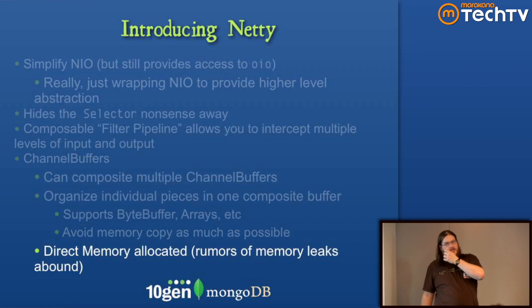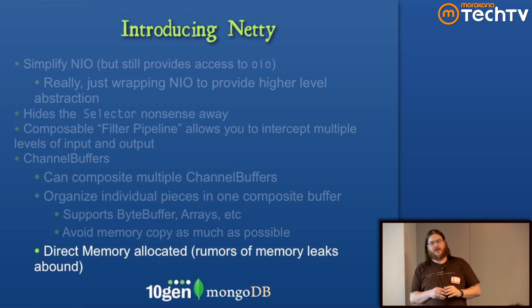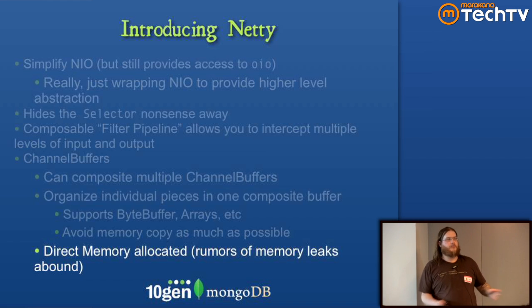There is direct memory allocation from what I'm told. I've heard rumors and seen bug reports of lots of memory leakage, which seems to be what happens when you start playing with direct memory in the JVM.